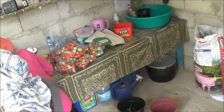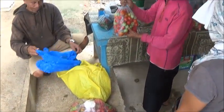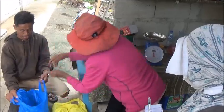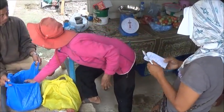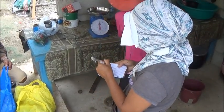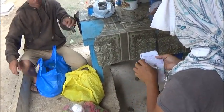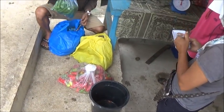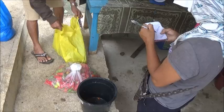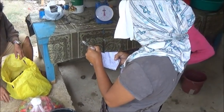Well, they've already weighed those there. Those are probably 1 kilo bags. Harvesting and planting. That's what it's all about. Marcel will get a few pesos out of this. Yeah, that's a lot of okra for one row, in one day. They're getting it all figured out here.